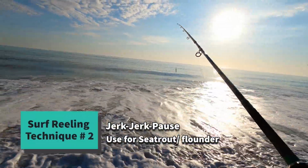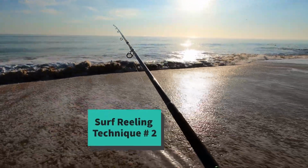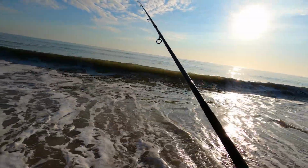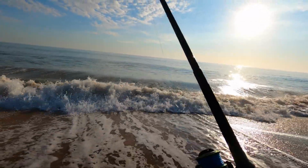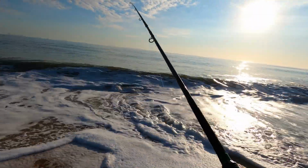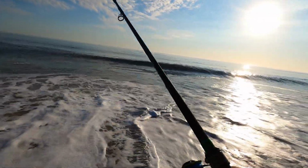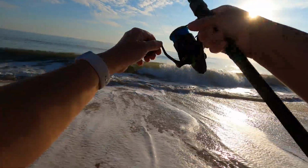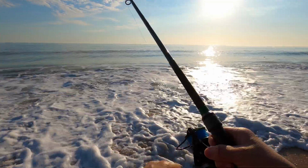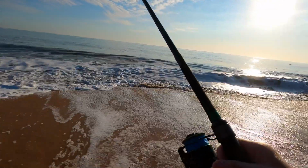The next retrieve I'm gonna show you is kind of like a jerk pause. Now there is bait jumping. So we're gonna let that fall to the bottom. And then I'm gonna jerk and reel as I'm letting the tip down. There's bait jumping all over right here. So you jerk, and then reel it while it's coming down. Jerk, reel it while you're letting it down. So the bait is coming up, and then it will drop. Up, and then it drops. And a lot of times the fish is gonna bite it on the drop.